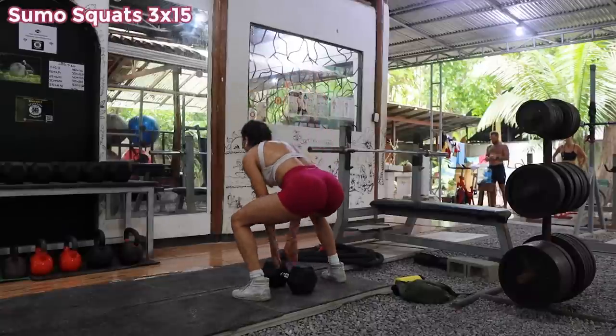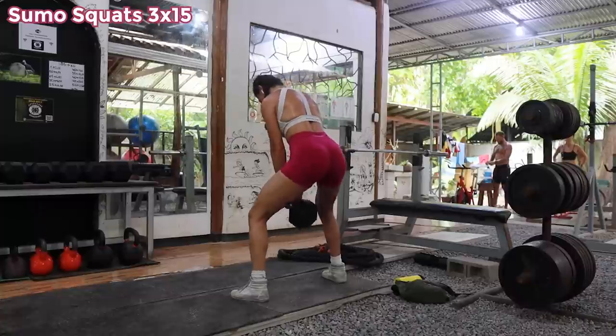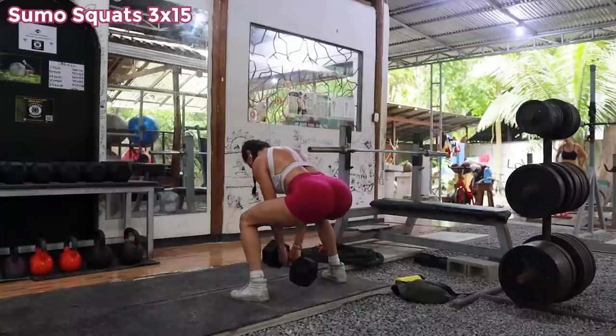Then I went back into some bilateral work because I was wanting something else. You know, I need a little something. So these are some sumo squats for 3 sets of 15. They didn't have crazy heavy dumbbells at all. I think this was the heaviest one and it was like 65 pounds. So I just kind of opt for a higher rep range here.